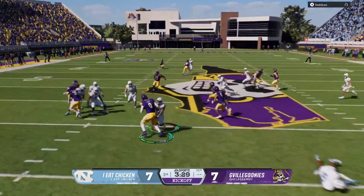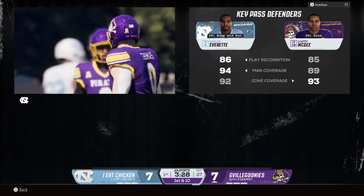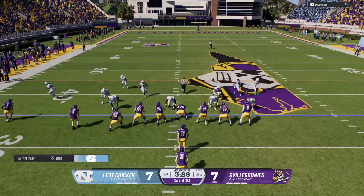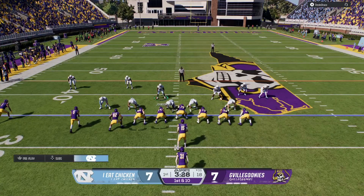It's a squib kick. It's going to be fielded by one of the up men. Tackle is made at the 35. Good job by the kick return at that time. East Carolina's offense heads back out onto the field now. Remember, last time they scored a touchdown. Can they keep clicking here, or will the defense come up with a stop?